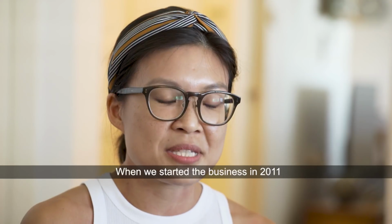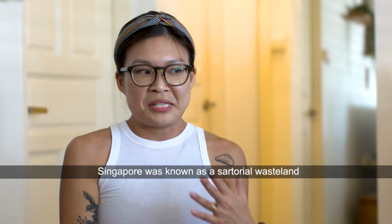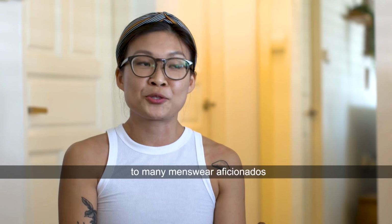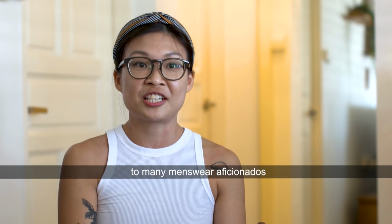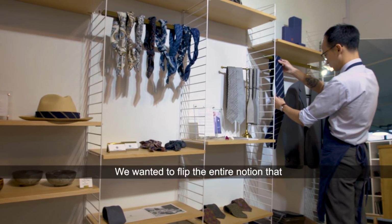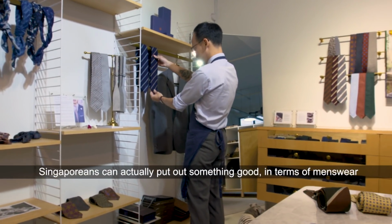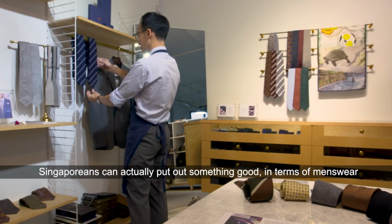When we started the business in 2011, Singapore was still kind of known as a sartorial wasteland to many menswear aficionados. We wanted to flip the entire notion that Singaporeans can actually put out something good in terms of menswear.